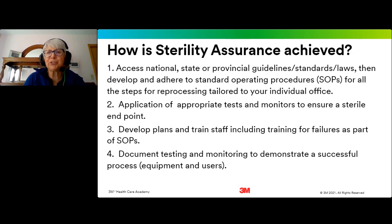So how is it achieved? First of all, you need to develop your SOPs, your standard operating procedures, and you do that by accessing your state or provincial guidelines, because they've already done it for you. They've made them much easier. The CSA guidelines are almost 600 pages. So very few offices are going to own them, because we have to pay. I don't know if they're $600 or if they're 600 pages. They're big and they're expensive. They're not available online. So our Provincial Dental Association actually takes that, distills them, makes them for the dental office.